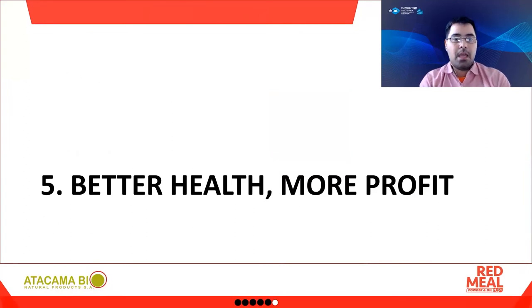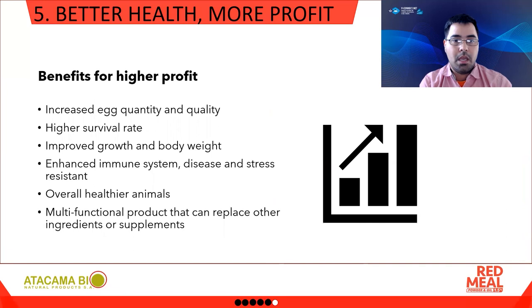So how is it that RedMeal can make your business more profitable? Better health, more profit. When you enhance health and color, you can obtain an increased quality and production. You'll get more eggs and better eggs. You will have a higher survival rate, improved growth and body weight, and an enhanced immune system, which means disease and stress resistance. Overall, healthier animals, and RedMeal can be considered a multifunctional product that can replace other ingredients or supplements.